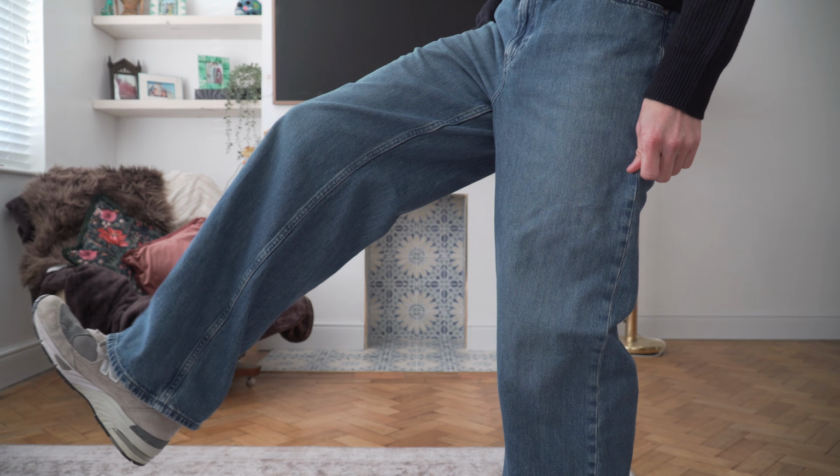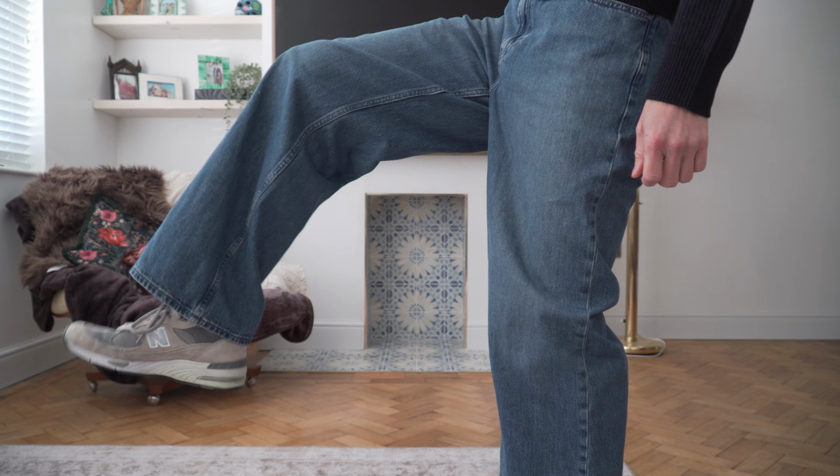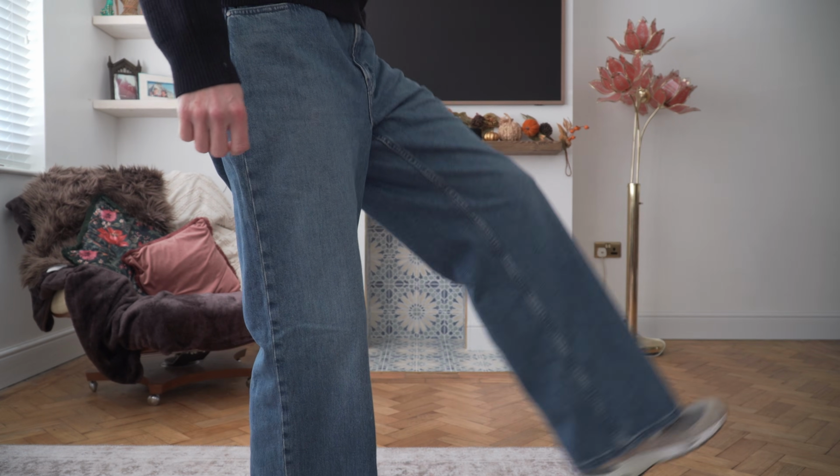If it was a slimmer fitting pair, I'd probably go for a shorter inside leg because I don't really like that stacking effect. For baggy and relaxed styles, I don't mind going a little longer inside leg so that the jeans hit a little bit lower. I don't even mind if they touch the floor slightly, as long as it's not ridiculous.